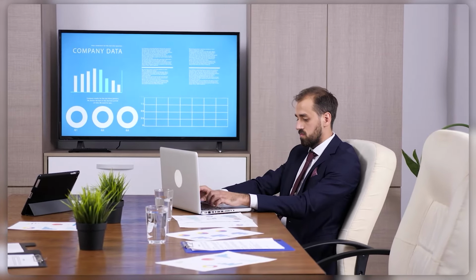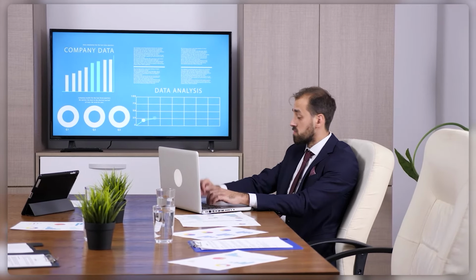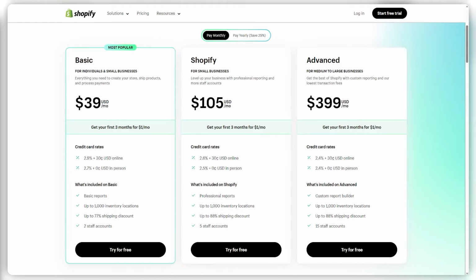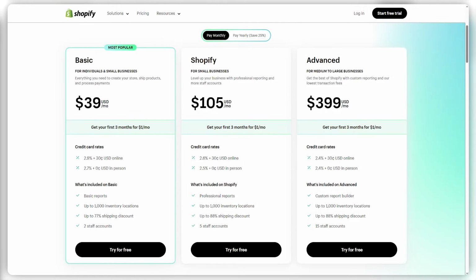Now, moving on to subscriptions. Now, Shopify caters to businesses of all sizes and offers all the essential features across their 3 subscription tiers, which are Basic, Shopify, and Advanced. Now, if you're running a small business and you're just starting out, I highly recommend the Basic tier, as it offers you everything you need to build an online store right from the get-go. Now, as you go up in tiers, you'll get extra features that'll help you scale your online store to match the size of your business.